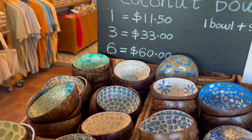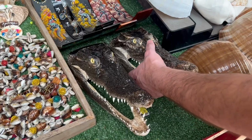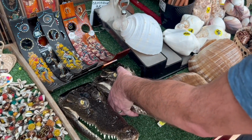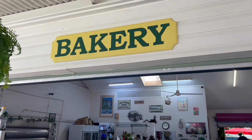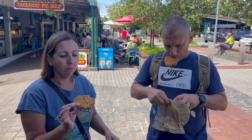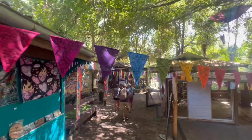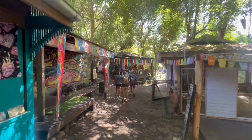We started our day off by walking around town, checking out all the shops and doing a little buying. We headed to the bakery where we got a little bit of a snack before lunch, and we also checked out their market, which was awesome. It took me back to the days of walking through the markets in Mexico.